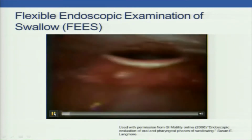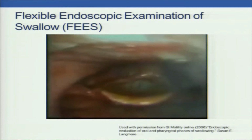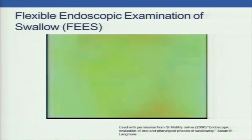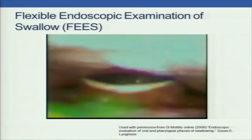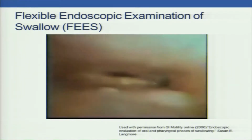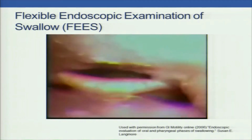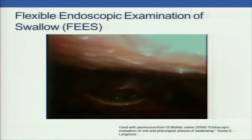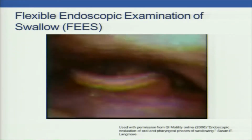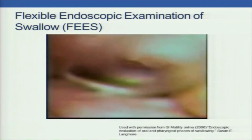Okay, so as you can see, when the patient swallows, you can't see anything, but then you kind of see the aftermath. What you can see in this patient is that there's a pretty efficient machinery going on here. The vocal cords are snapping together efficiently with every swallow. The epiglottis is coming and closing over the hypopharynx, and really you're not even seeing the substance that the patient is swallowing.